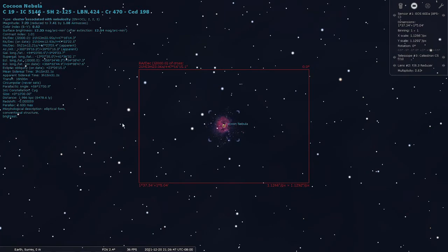This target will fit within our frame pretty well. It's relatively small, but this is just a rough estimate. It'll actually be a little bit bigger than this, and we'll have to trim off the outside edges to get rid of stacking artifacts anyways. So this target should be pretty good for our setup.